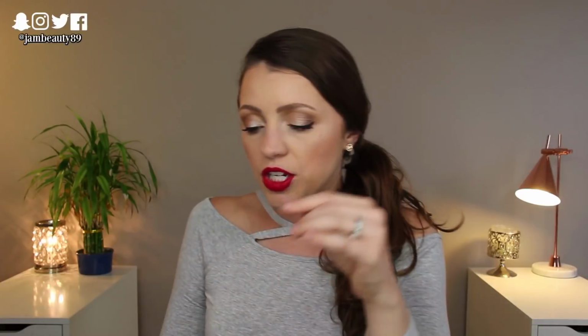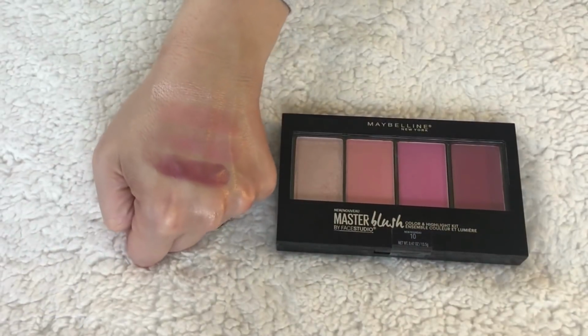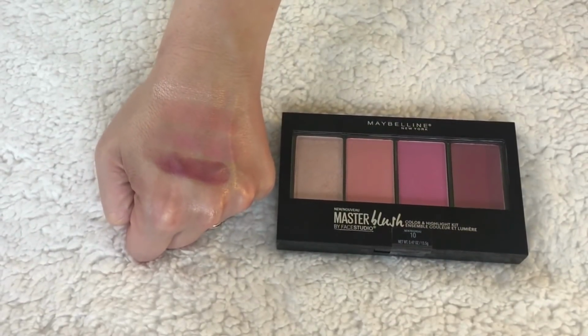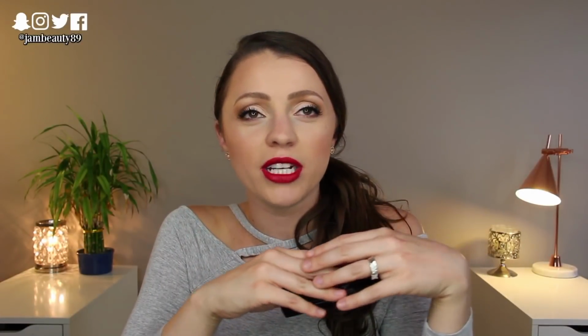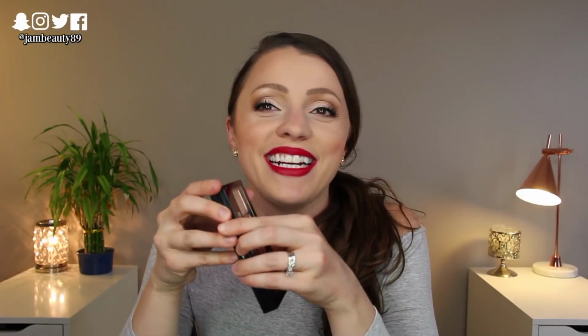All right, continuing on, a drugstore one that I am obsessed with is this Maybelline Master Blush by Face Studio. I have to tell you this. I hauled this recently in an Ulta haul, and you guys were like, wait, I thought you said you weren't gonna buy any more blush palettes. And I was like, dang, you right, girls, you right. But then I was like, but it was so pretty.